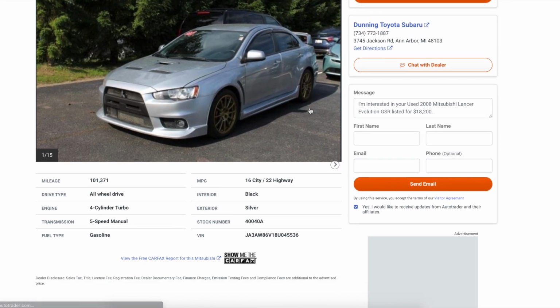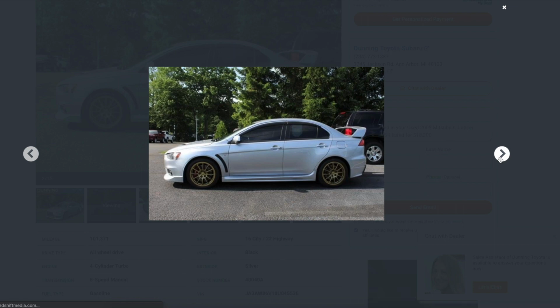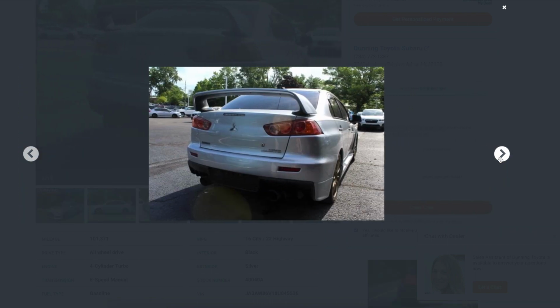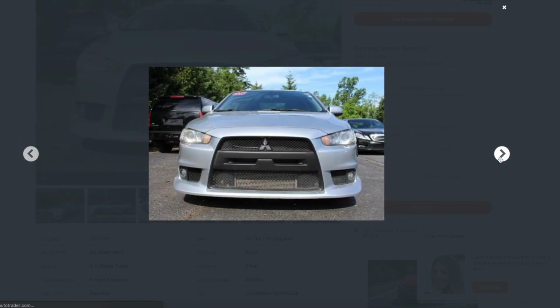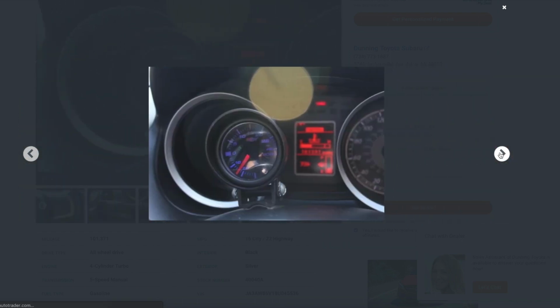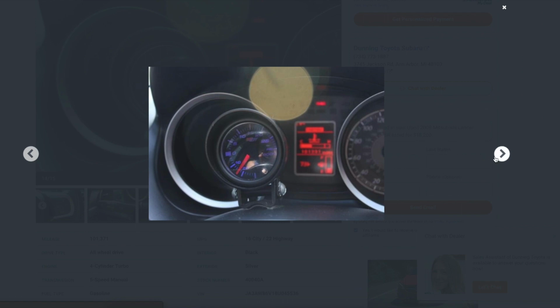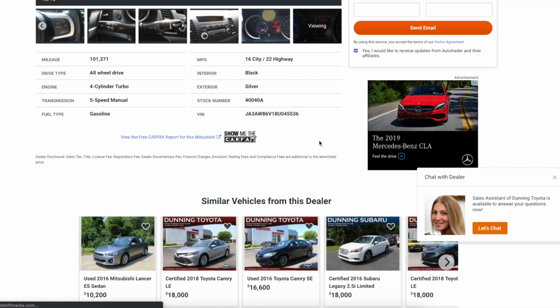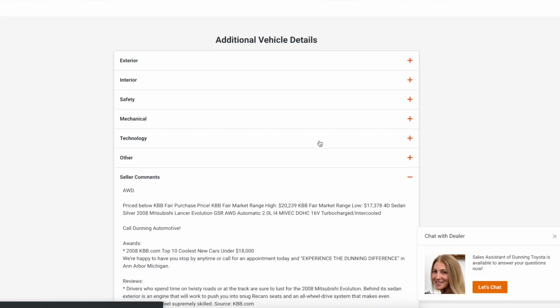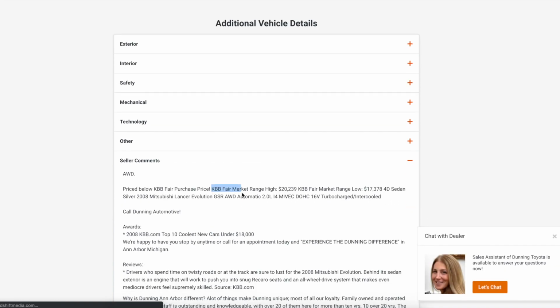Alright, 2008 again, 100,000 miles. Factory wheels that have been painted or dipped or something gold. Got an exhaust. Boost gauge, can't quite tell what brand that is though. Yeah. Okay, Kelly Blue Book is stupid though. The values don't mean anything.